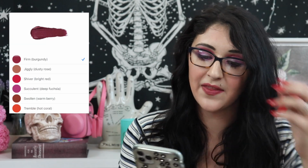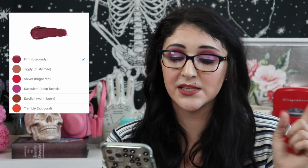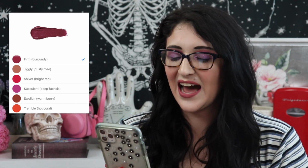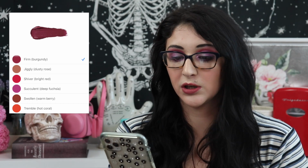So the other shades that they had: a burgundy shade. They had Shiver. That is the one that I have. This bright red shade, Shiver. That's the one that I already own. Then they had Succulent, which is a deep fuchsia, and then Tremble, which is a hot coral. Fuchsia, I got a couple of other things in a fuchsia shade. I'm trying to let go of fuchsia a little bit. And coral is not my shade. And burgundy, I just have so many burgundy lippies.